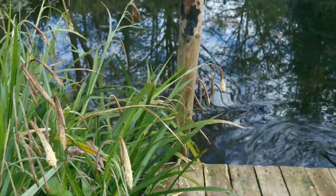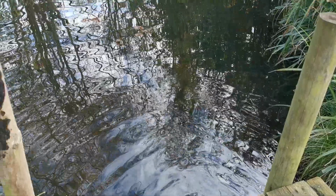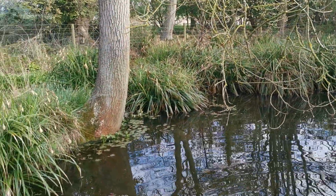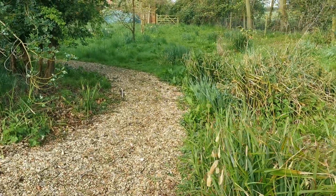And there goes the pump. Every time a float pump comes on, we get a fresh burst of treated water into the pond. Wild buttercups just starting around the base of it as well. But enough of my wildlife pond.